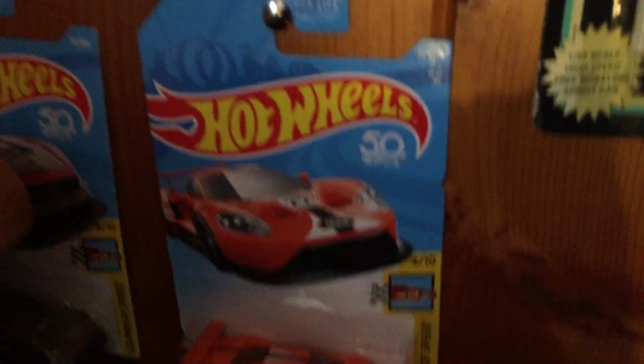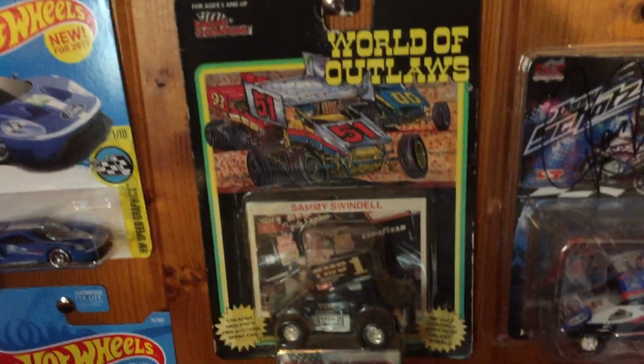Let's move his hat back. That's my Hyundai 200 hat. The Viper signed by Hunter-Reay. C7R. That is the AMG GT3. And we have two Ford GTs, and then the Cadillac. I think is this ATS-VR? Yeah, ATS-VR. And then we got Sammy Swindell. This is Sprint car diecast now.